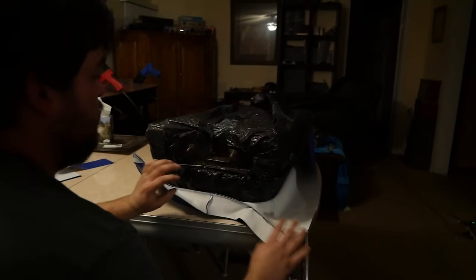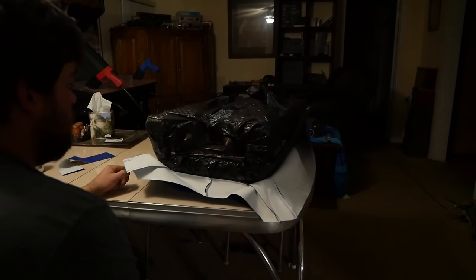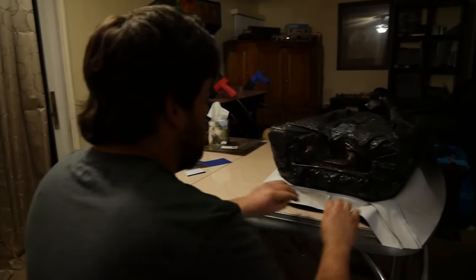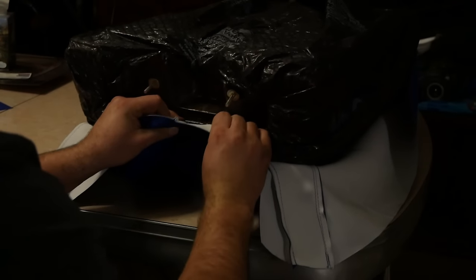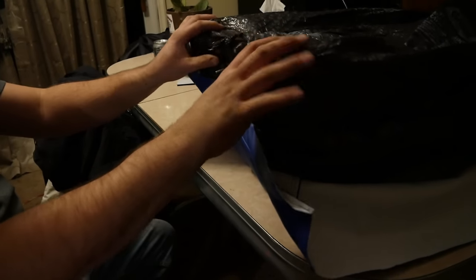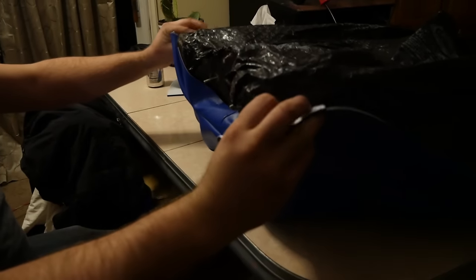It is cut for the taillight. It's just folded that way. Probably want to start at the back, fold these over, and then roll it, right? Okay. Sewed part here is probably supposed to end up like that. Something like that. I don't know, it might be a little crooked.